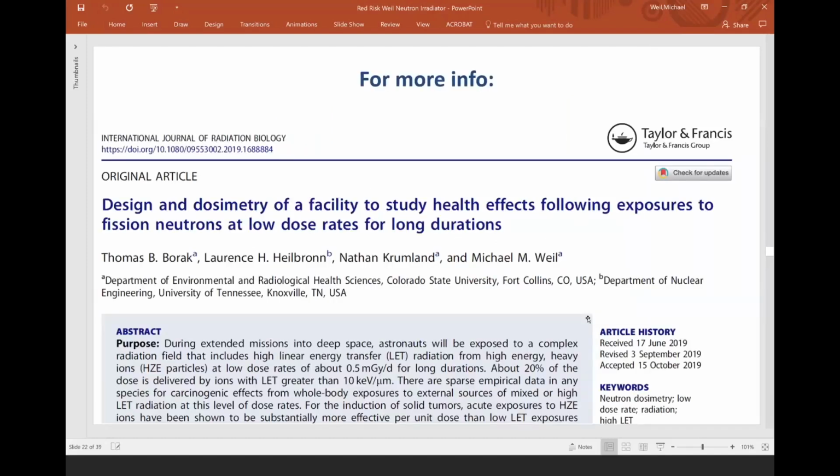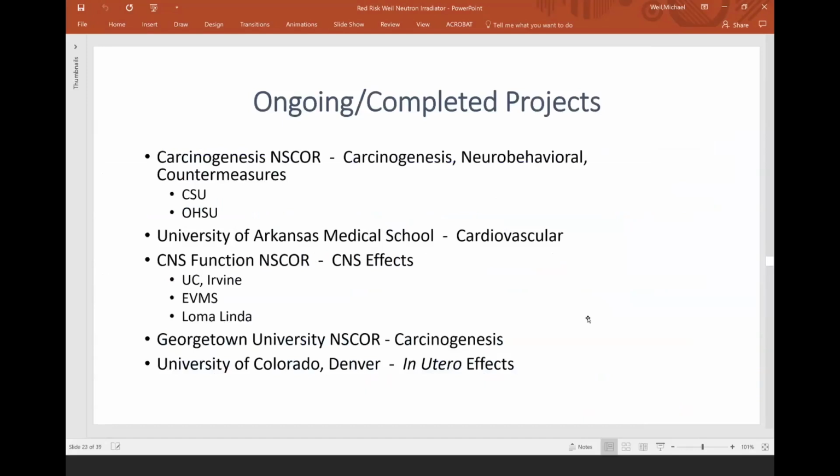So if you're interested in the nuts and bolts of the facility, there's an article online in IJRB that you can go to, and I can send you a copy of it if you'd like. We've had a number of projects that have been completed or are still ongoing at the facility. These are carcinogenesis studies and also studies on cardiovascular effects and on central nervous system effects. And you can see we've had a number of different institutions take advantage of the facility: Georgetown, UC Denver, Loma Linda, UC Irvine, Eastern Virginia Medical School.